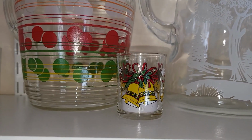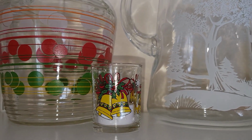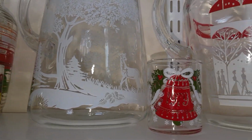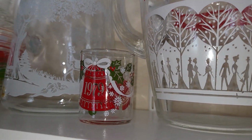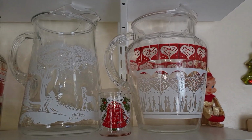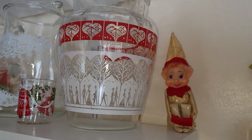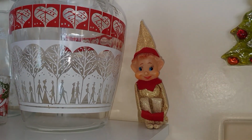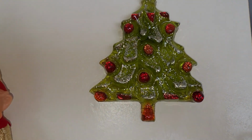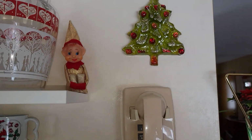I did put a votive in there. I was going to be ambitious and put a little votive in each one of them to show you what they'd look like. A white one works nice because it doesn't interfere with the pattern very much. And I've had this 1979 Bell one for quite a few years now. So I'm really getting a collection of those little votives. I really like them because they're so much like the pitchers and glasses. And I've had this little guy for a really long time. And I've had this lucite tree plaque for a very long time. It's so small it fits well over the phone.